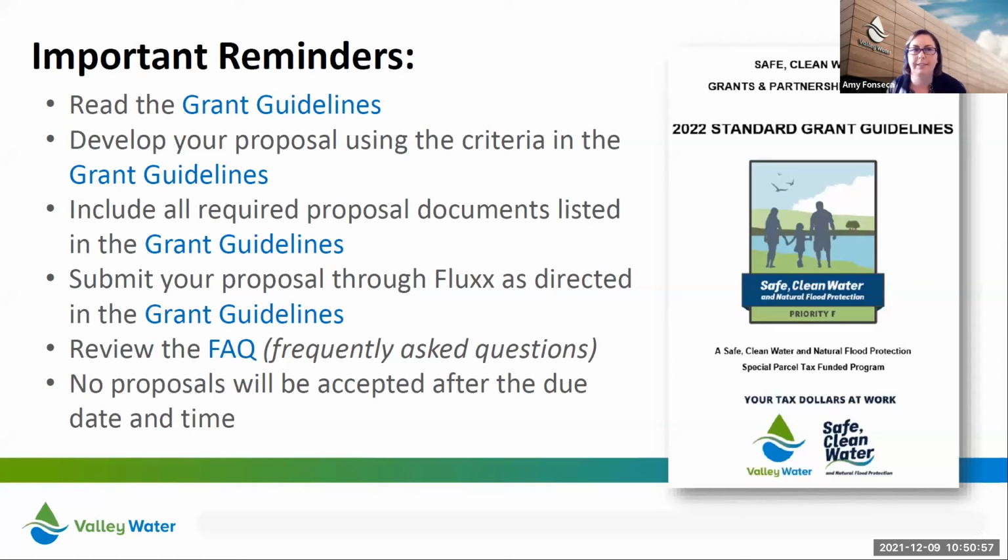All right, so important reminders and summary. Read the grant guidelines. Develop your proposal using the criteria in the grant guidelines. Include all the required documents that are listed in the grant guidelines. Submit your proposal through Flux according to the grant guidelines. We are going to be posting our frequently asked questions soon on our website, and those are going to be updated regularly, so you want to check them out. We'll be posting more questions as we get them there. And no proposal will be accepted after the due date. So you don't want to risk having technical difficulties or not being able to log in at the last minute.